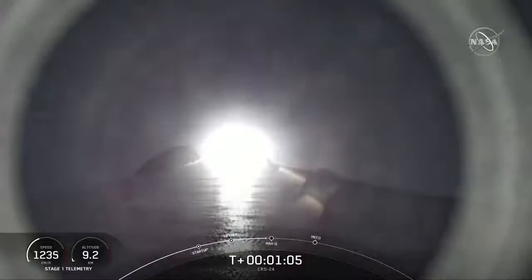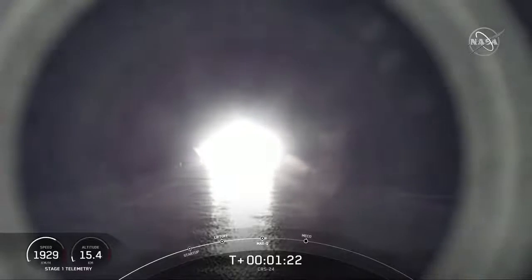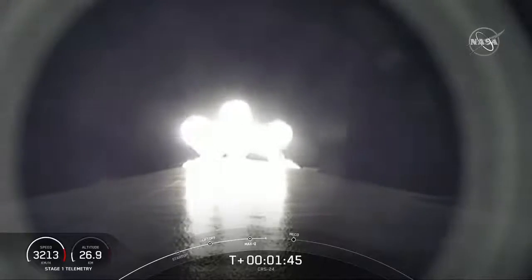Falcon 9 is supersonic. Period of high pressure on the vehicle. The engines on the first stage are now throttling back up as we continue to make our journey to orbit. Coming up in about a minute are three events in rapid succession. First up is main engine cutoff, also known as MECO. Stage separation, and then second engine start, also known as SES-1.